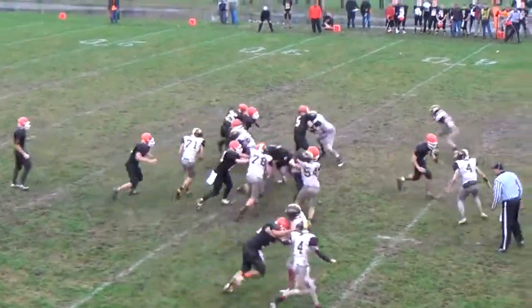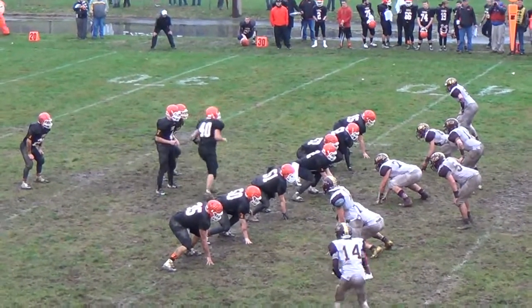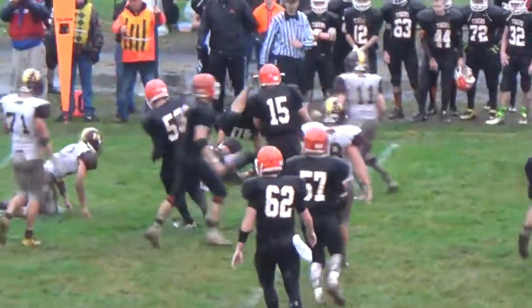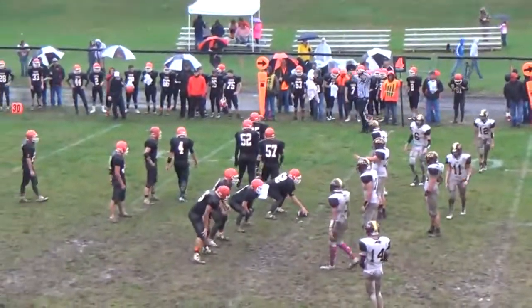Turns, gives to Grigsby. Back over there for a short gain, and we're hosting. So they will get the home game. Snap back to Arnett. Pitch it back to Grigsby. He'll run left side. Grigsby, the ball carrier. And that's going to be an illegal formation. Going for it on fourth down after Leroy.